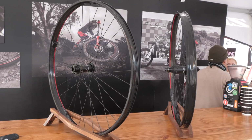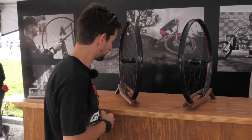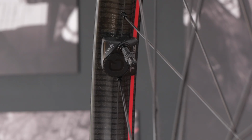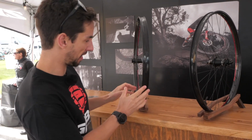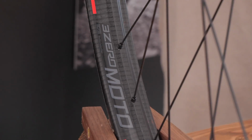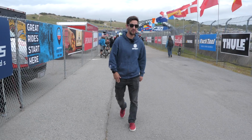These are the Zipp wheels. Blake and Dottie have, of course, looked at these in detail recently. It's the first time I've seen them. We've also got that Quarq monitor that I talked about earlier integrated into that rim, so that carbon rim that's designed to flex and move around. So that's the A to Z of Sea Otter, but don't worry, that's not everything.